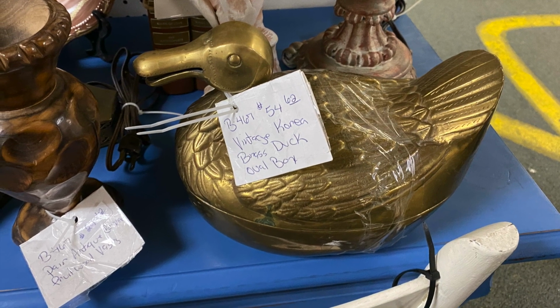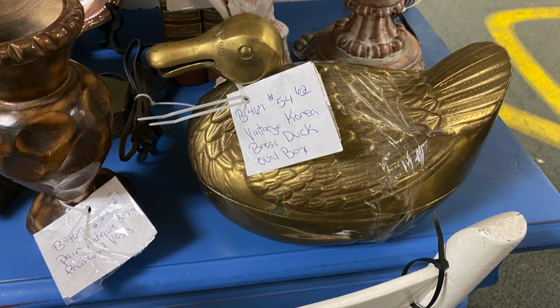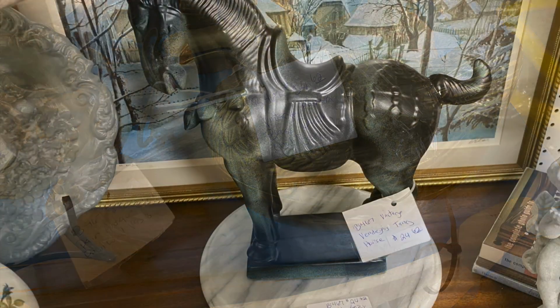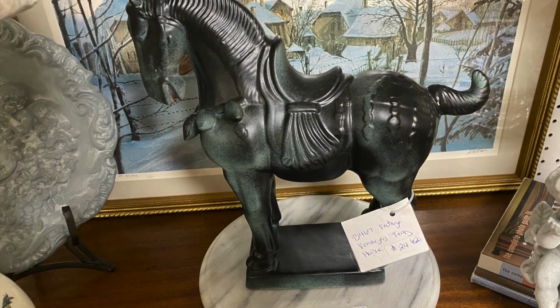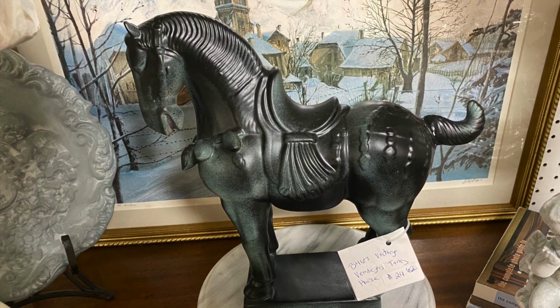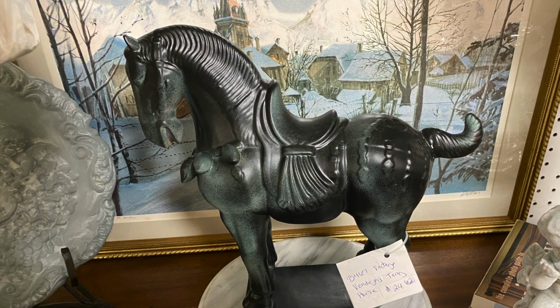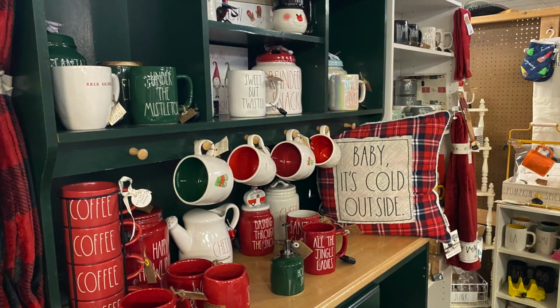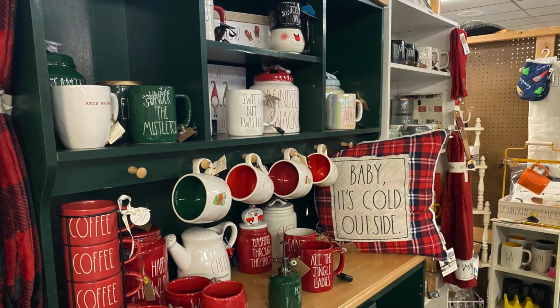And this was a vintage Korean brass duck. It was a box, the top came off. It was a trinket box. And then here was, they called it a fancy horse. And there was an entire booth of the radon.